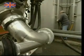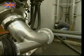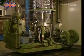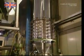The granulated raw material arrives at the production plant in large tankers like this one. It takes about 50 tons of granules to make 14 kilometers of cling film. Lorries arrive once a week to keep the silos topped up. And this is the machine that makes it happen.